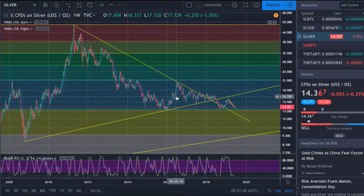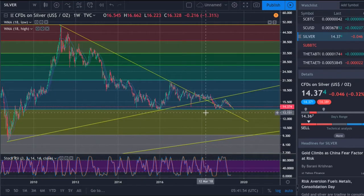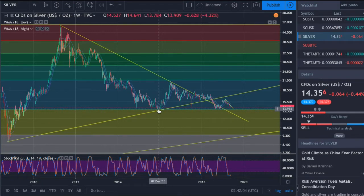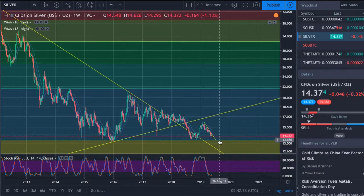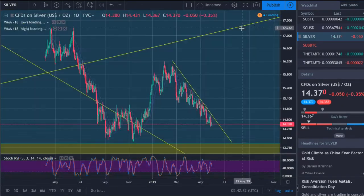And as I have said previously, the more times you test a level of support, the more likely it is to be knocked out. And the same goes on the other side. The more times you test a resistance point, the more likely it is to be taken out and then higher prices. But this has been support since roughly December 2015. So it's yet to break through, but there was that one test there in 2015, and then more recently in October of 2018. Doesn't mean we're going to break down, but just keep in mind that this is a significant level of support, that sort of $14 mark on the USD denomination, of course. So slight bias still to the downside with silver.